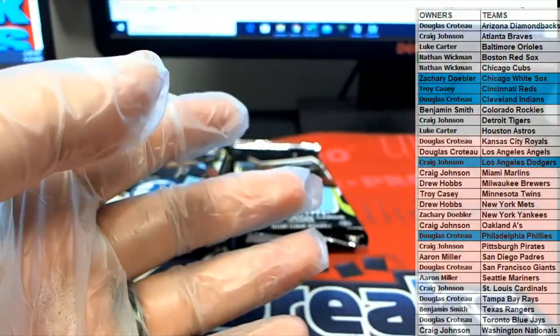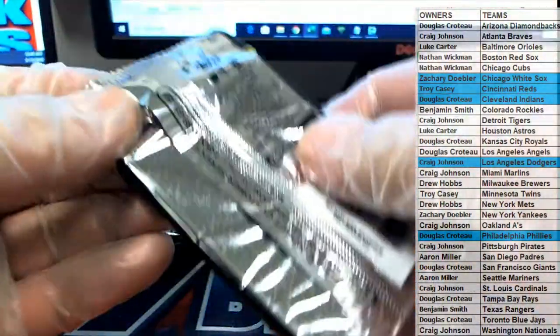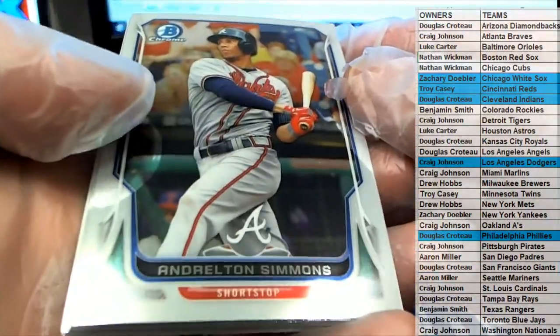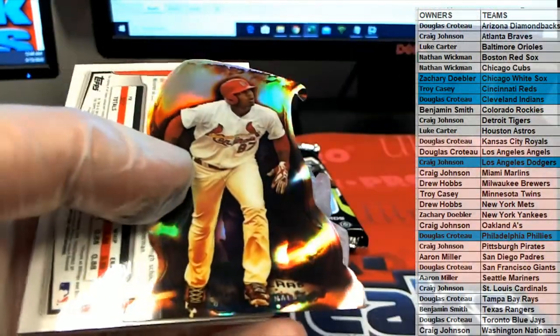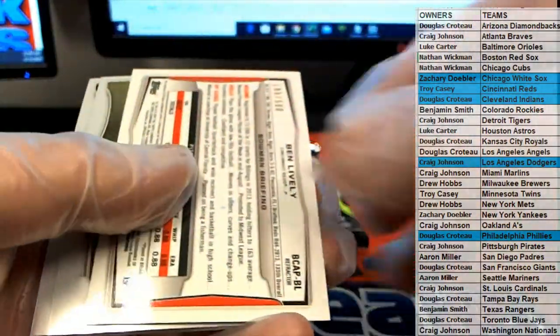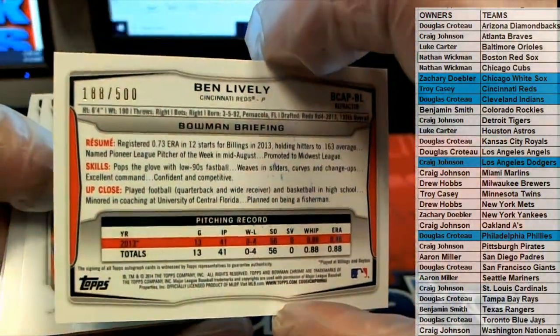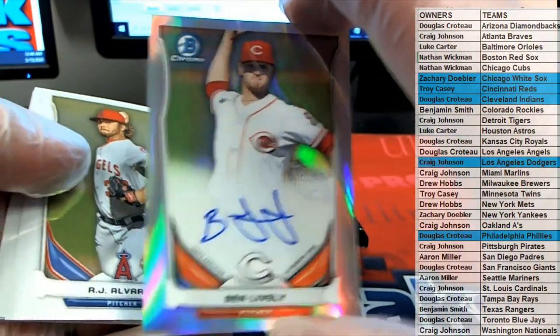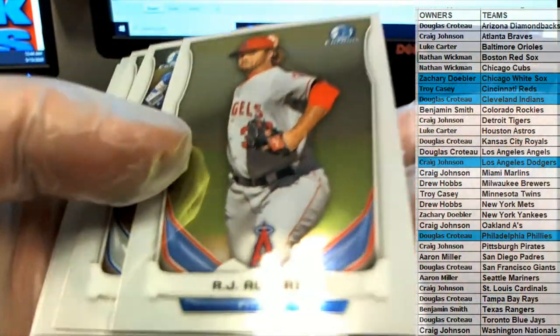Bowl quiz right there. Pinto, Estrada. Yeah, there was a big hit in there, Famous Fabrics earlier. Nice Simmons right there. Check that out. Simmons. Darvish. There's a Josh Beckett. Fire cut. Here we go. Ben Lively, 180 of 500 right here for the Reds. Nice refractor auto for Cincinnati. That is Troy C.